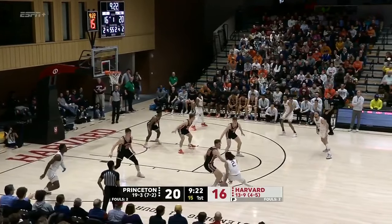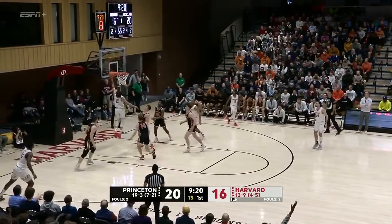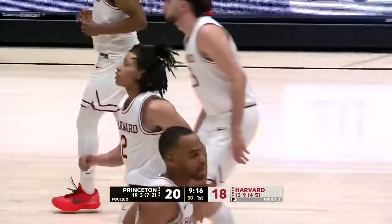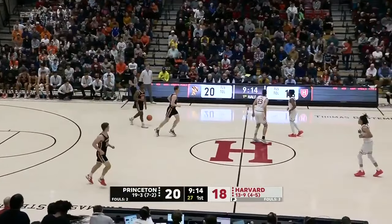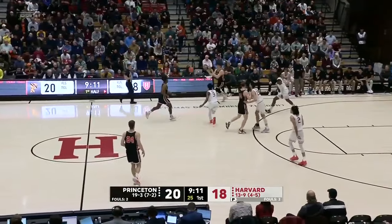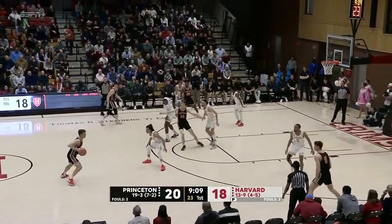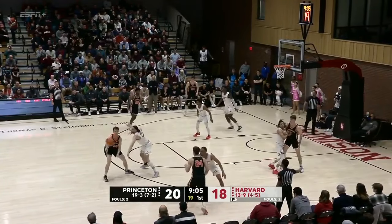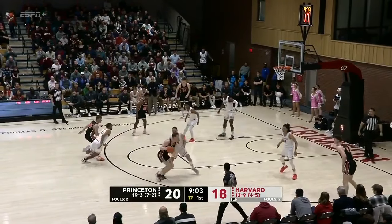Para hands it off for Mack. Nifty crossover, fakes the kick and scores. Oh, Malik Mack playing with it on a string. You just see right there the difference in this Harvard team, that Malik Mack is back to 100% compared to the game to start Ivy League play at Princeton. Harvard back within two.